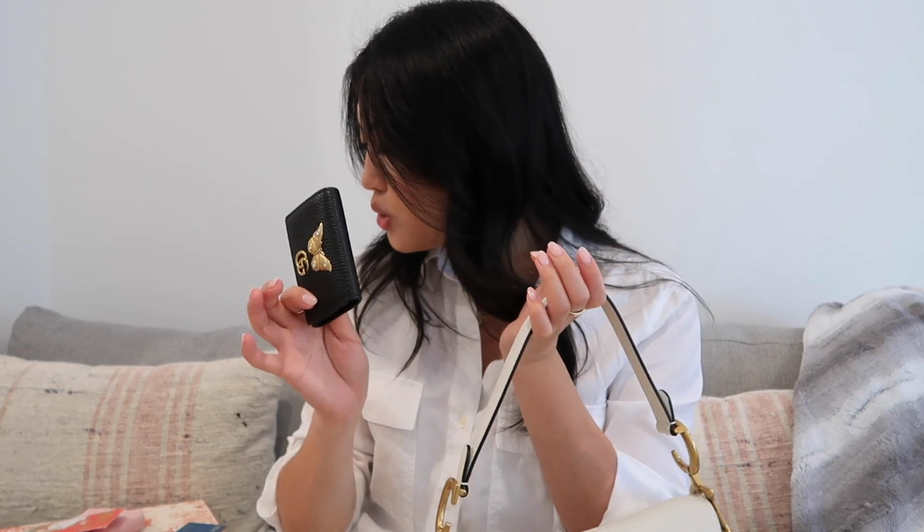Instead of carrying a big chunky wallet, I just carry my 3 essential cards. I can't really get rid of this key pouch because I don't like my keys scratching up my bag, so I always need to have a key pouch holder. But overall, that's everything that fits into my bag. It literally holds all my essentials.